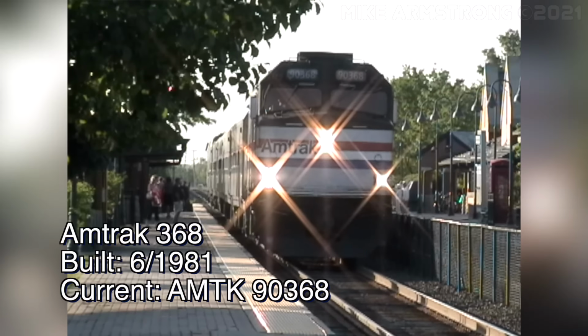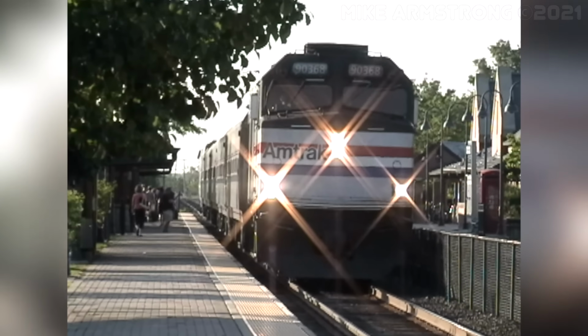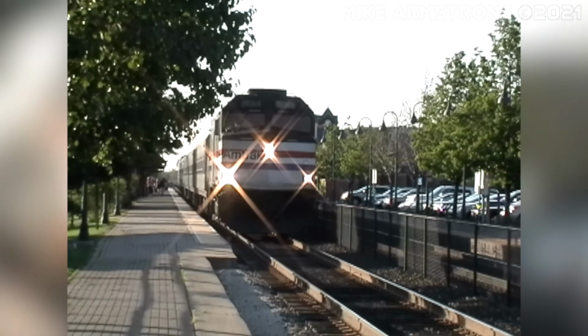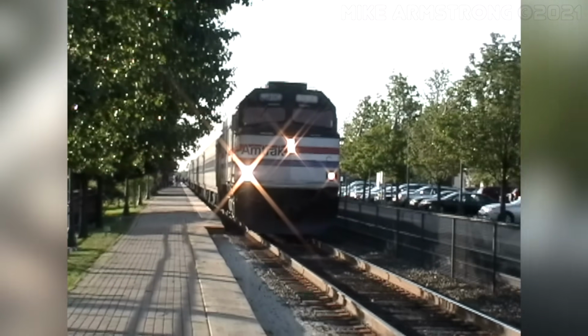Non-powered control unit 90368 was the first locomotive to cab car conversion done by Amtrak. Originally modified in the mid-1990s from F40 368, the unit has spent the entirety of its second life based out of Chicago.